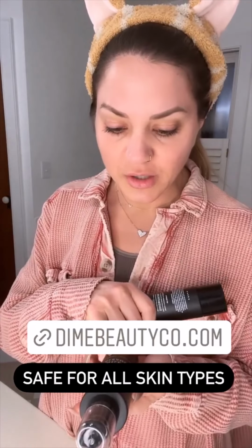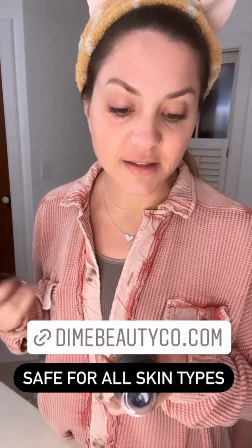So the gentle jelly cleanser has lycopene and coconut extract. Even the most sensitive skin types, this is good for all skin types. It removes dirt, oil, and makeup from the skin, and it softens and repairs, protects skin from environmental stress.